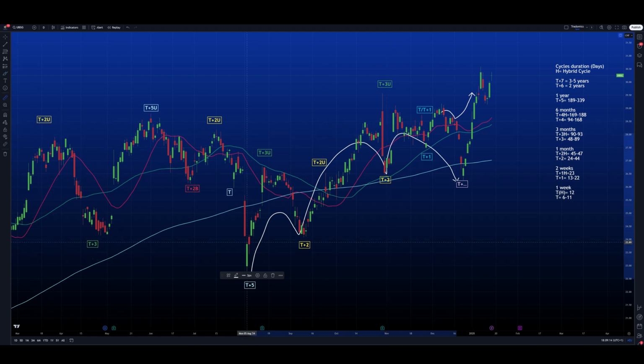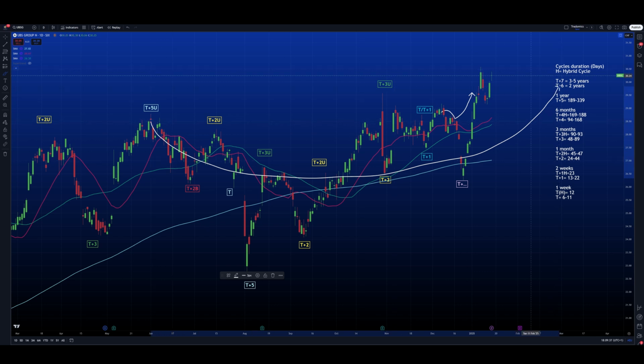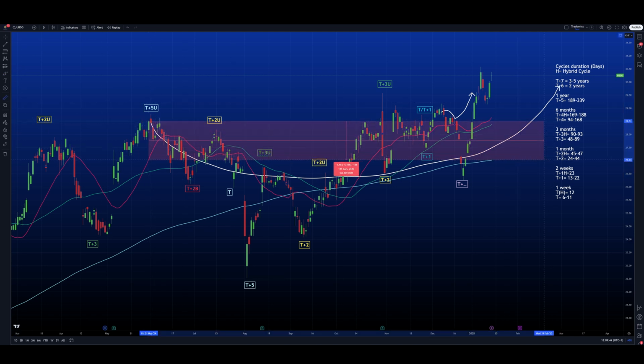And now here we have a total duration of 99 bars. So potentially from this low here, we can have the beginning of a 6-month cycle, T plus 4. So here the situation is pretty straightforward, because from this top here we have a T plus 5 upward cycle, one that is now positive, and we can continue to update the absolute tops for a time that is a minimum, medium, and maximum duration of a T plus 5. So far we have reached 157 bars, but we know already that we can keep going up until a minimum duration of 189 bars. So we will be on the safe side until the 3rd of March 2025.